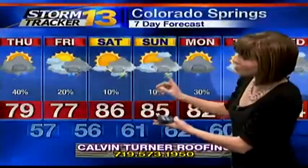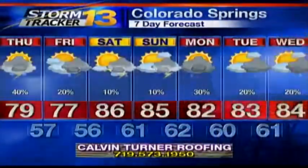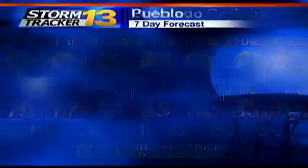Friday, temperatures stay relatively cool, only reaching 77 degrees. 4th of July looking pretty good with 86 anticipated, with a few stray showers and thunderstorms in the afternoon and early evening. We stay with the wet and unsettled weather Sunday all the way through Wednesday. Temperatures ranging in the 80s.